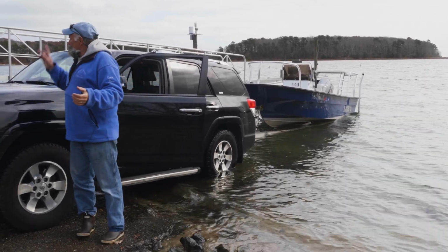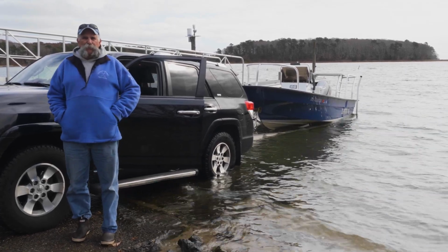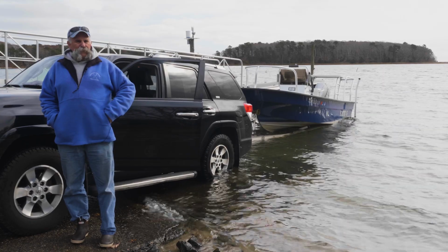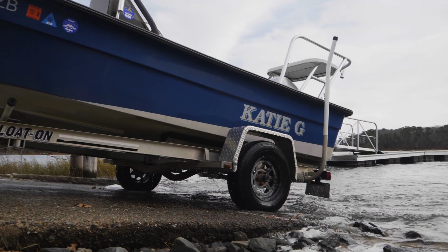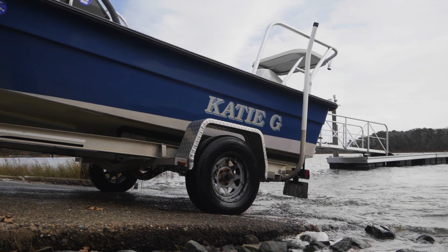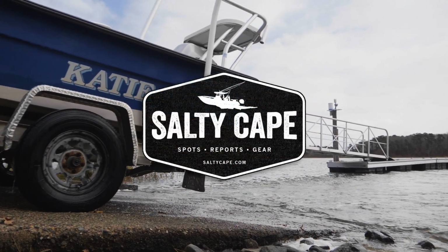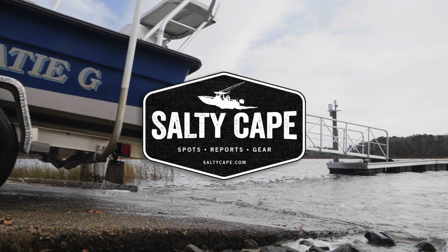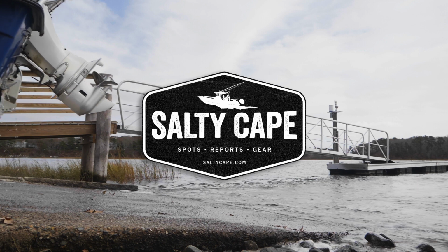You do have a marina off to the right. They do not sell gas, so you're not going to be able to find gas in this immediate area. The New Seabury Marina up inside, which is a private marina, they do sell gasoline. So you could access that if you needed gas. But this is one place you definitely want to have a full fuel tank before you launch.